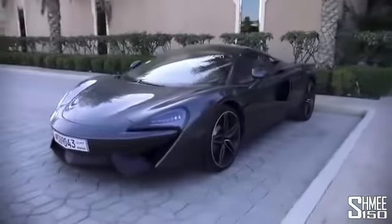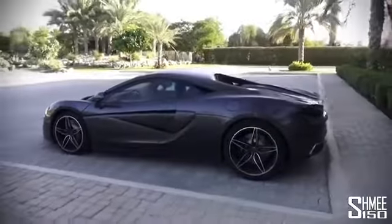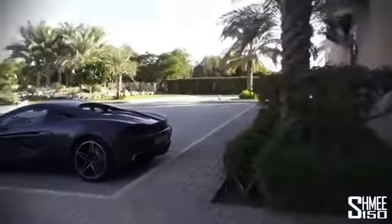I've driven here today in the McLaren 540C, the car I'm driving around the UAE, but that is about to be very outclassed by the hypercars indoors.